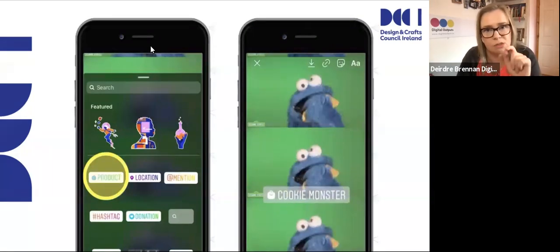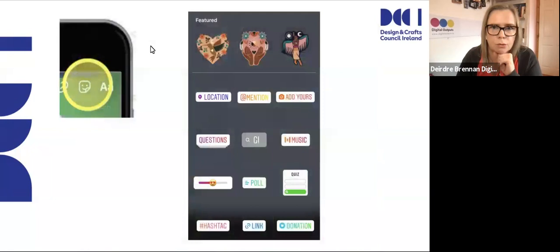And your customers likewise, when they tap on that tag, will be taken directly to your products from your stories. So really great customer journey simplification there, that they can tag or click straight through to your product content from your stories. Okay, so those are the various types of product tagging that you can do in your content.